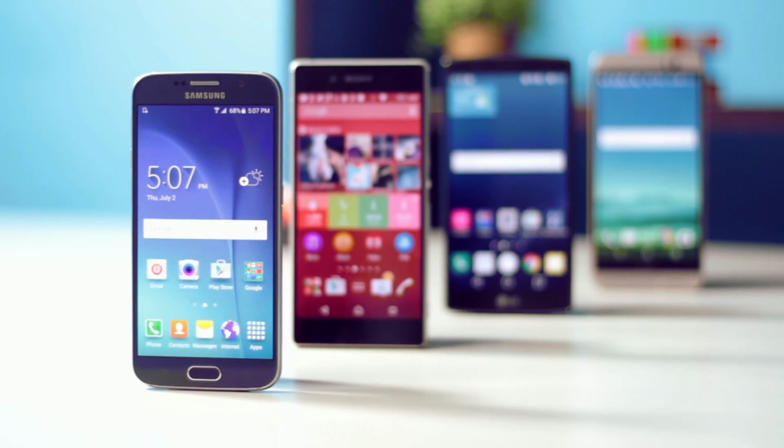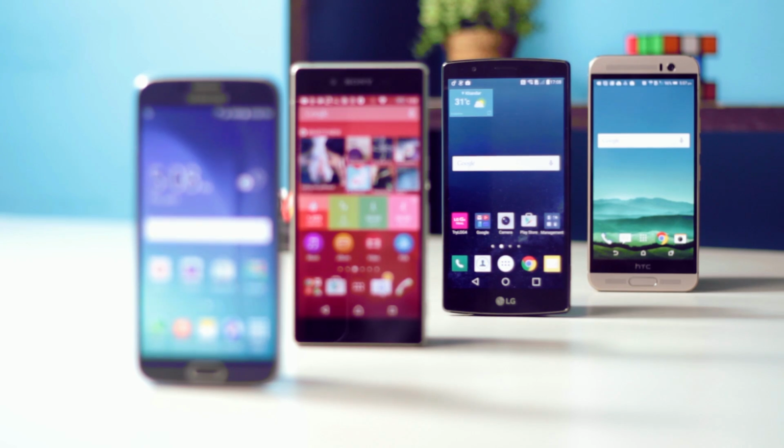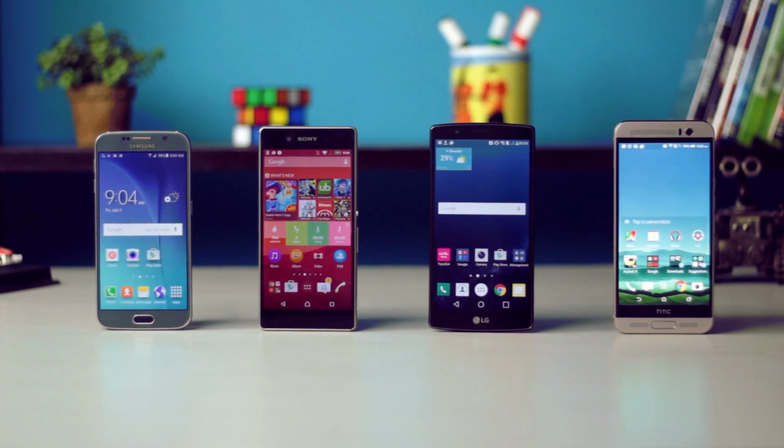One of the key deciding factors for a smartphone is its design, how well it's built, the materials used, how it fits in the hand, and whether it's comfortable and all the buttons are easily accessible.